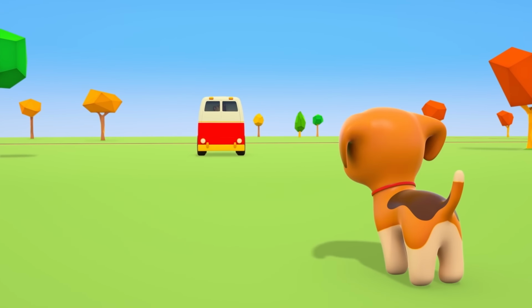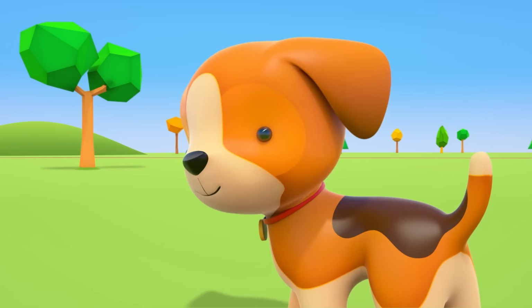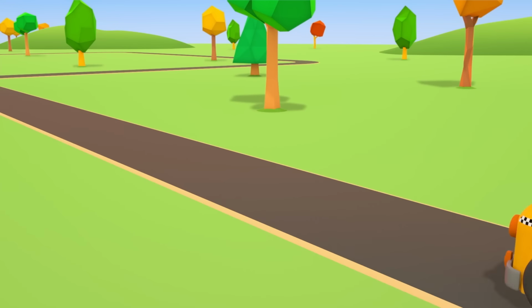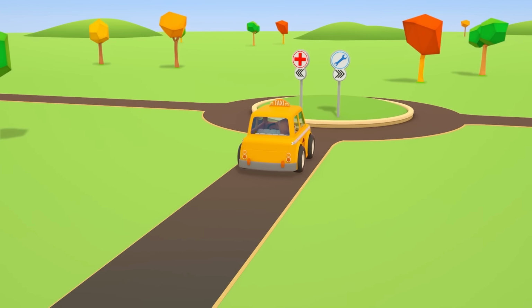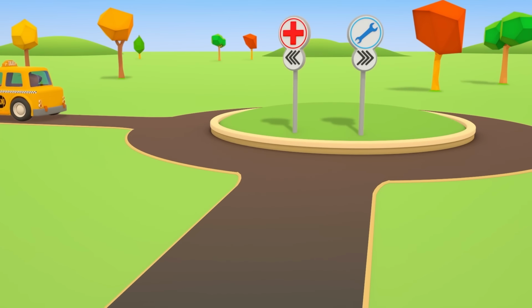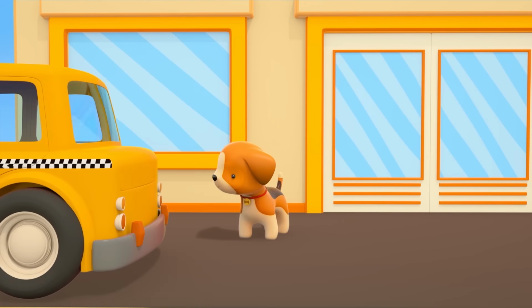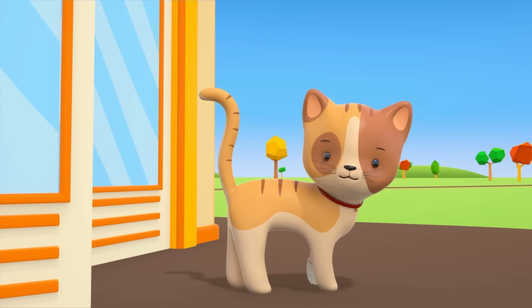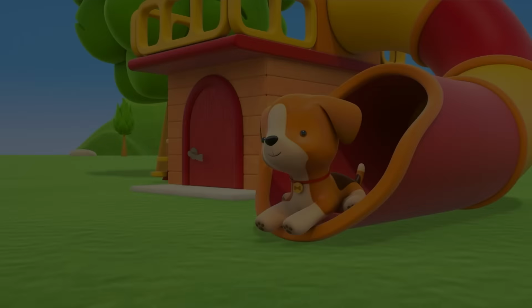How is the puppy going to get to the hospital, though? In the taxi. To get to the hospital, we've got to turn left. The sign with the red cross tells us that. Thank you, taxi. Oh my! The kitten is already coming out of the hospital. They've bandaged her paw. Now she can walk by herself.